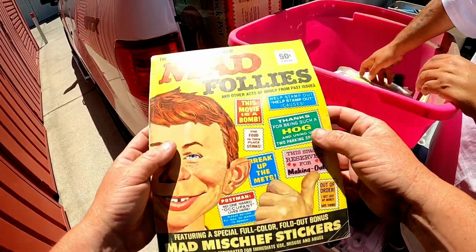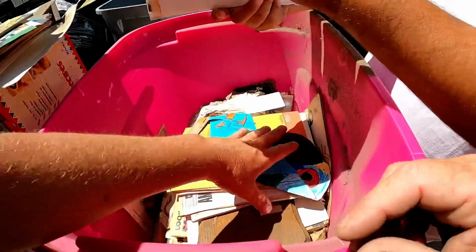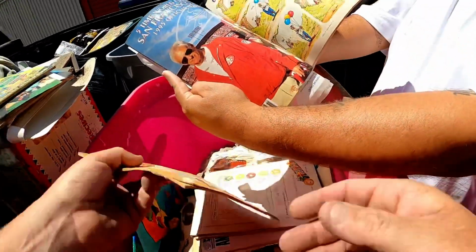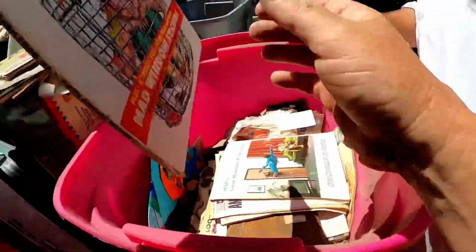This is good. These are real good, actually. 35-cent mad and a look at that. First junk box we got. Where are we gonna sell this stuff at? On the auction. On the auction.